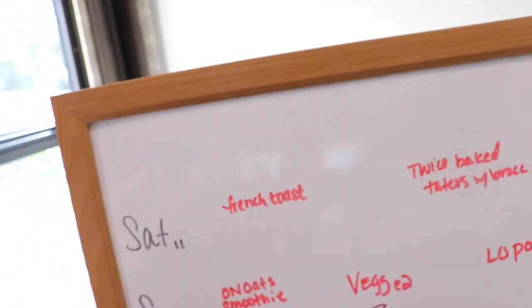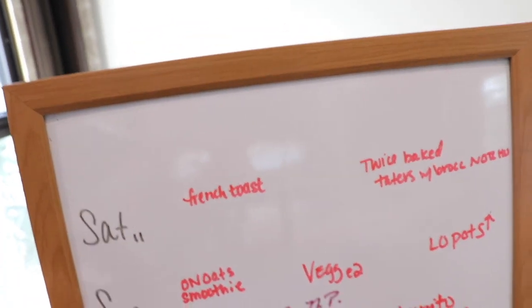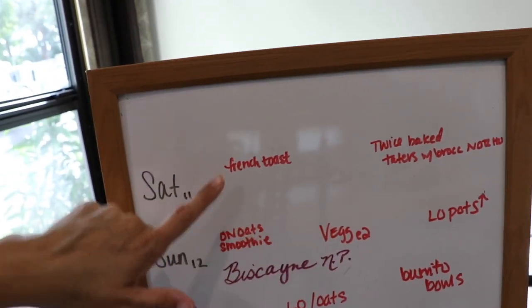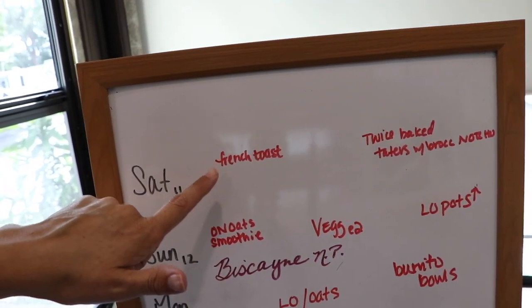As promised, I want to show you our menu. So what I do is I write down the date and the day, and then these are the recipes we're going to make. So we're gonna make a French toast from the How Not to Die cookbook.